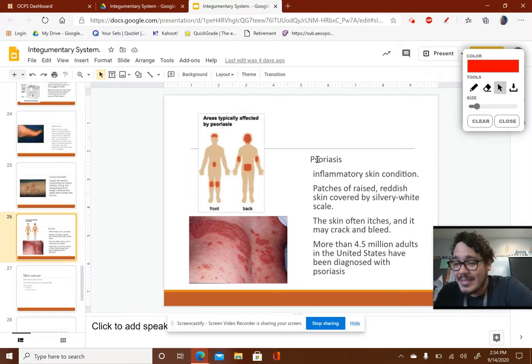Okay, psoriasis, a super serious type of inflammation. It's similar to dermatitis, but I consider it like dermatitis times 10. It presents as patches of raised reddish skin covered by silvery white scales. This is someone's back. All these splotchy regions, that's all psoriasis. The skin often itches and it may crack and bleed. That is one of the worst parts about it.